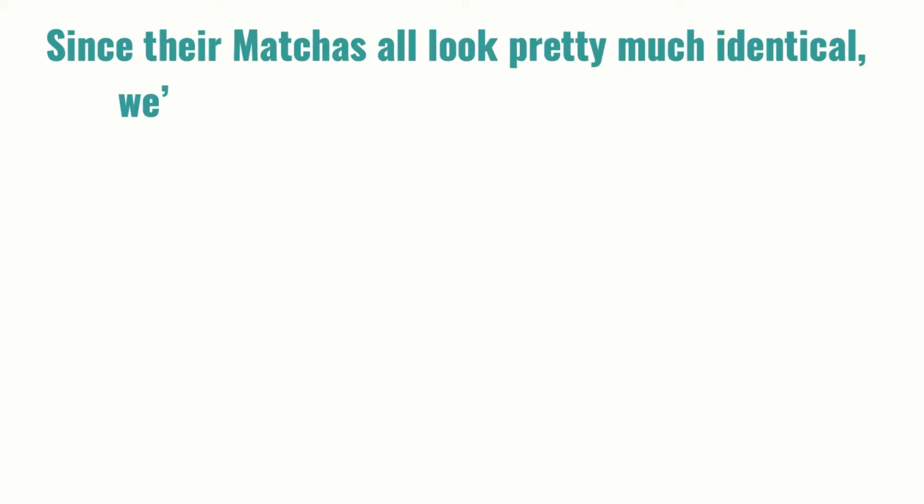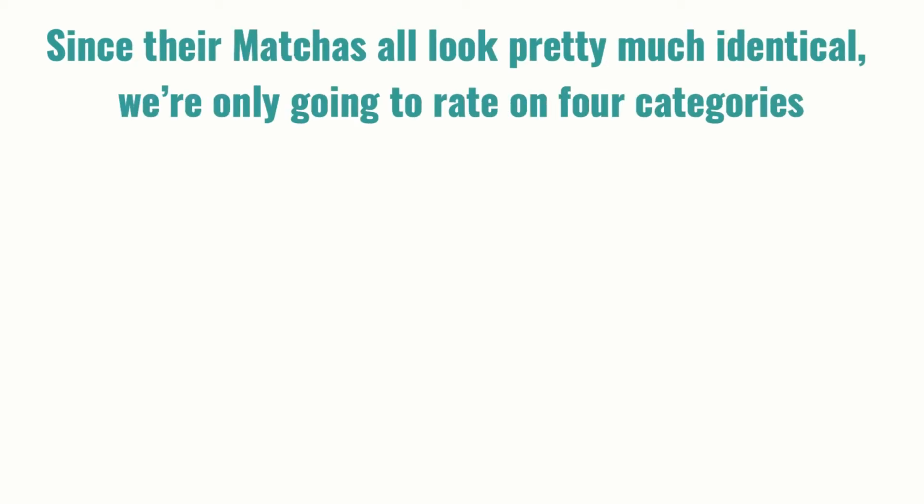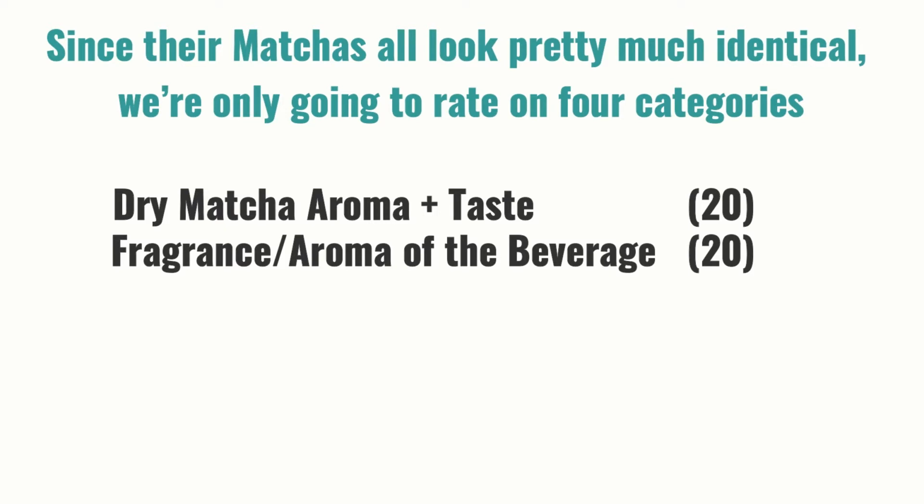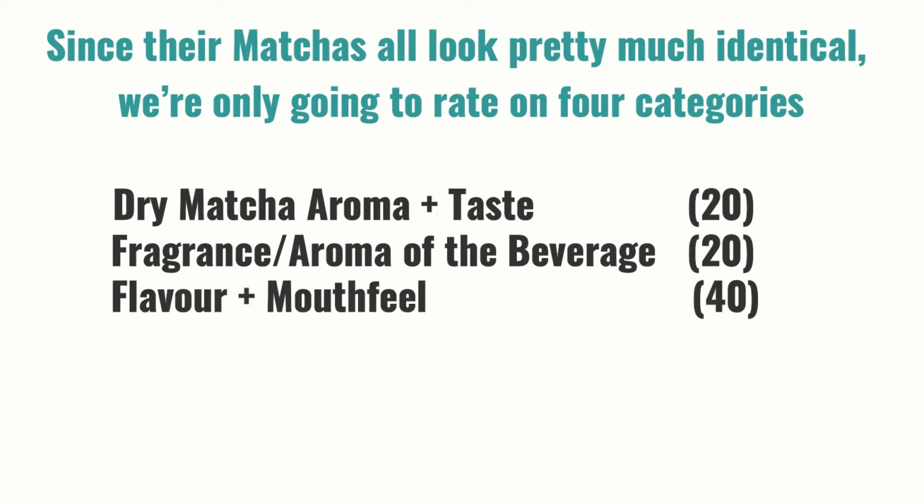Since these matchas all look pretty much identical, we're only going to rate on 4 categories. The dry matcha aroma and taste, 20 points. The fragrance and aroma of the beverage, 20 points. The flavor and mouthfeel, most important, 40. And is it matcha, for the final 20 points, for a total of 100.